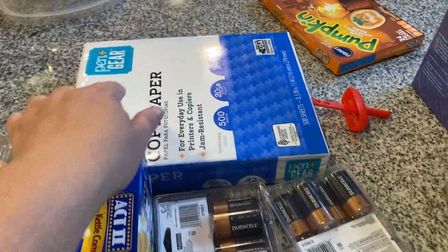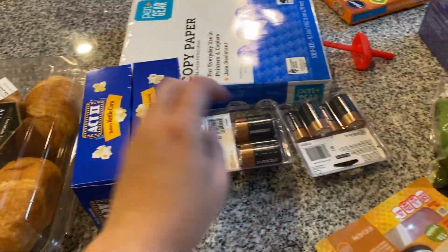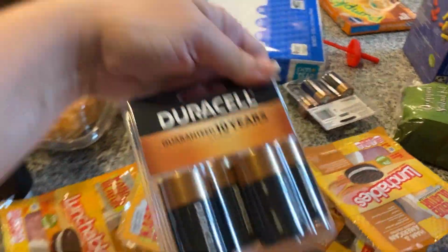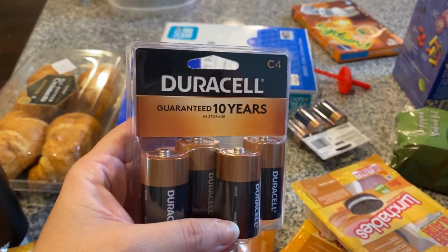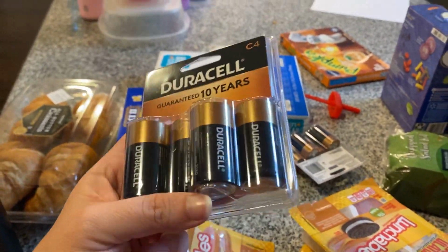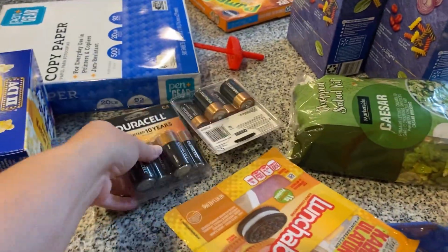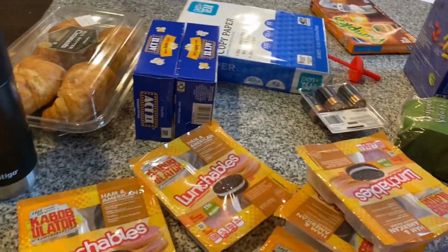All right, some more printer paper, some croissants, some popcorn. And then here's another area, Kyle. I ordered the cheaper Rayovac ones because they just are going inside of the sound machine that Elizabeth has. And they didn't have them, so they gave us the nicer Duracell for the same price, which is very nice. All right, and then I already said the rest.